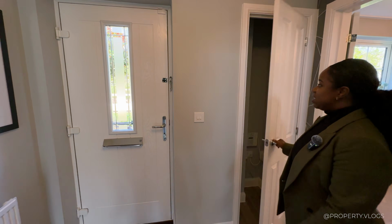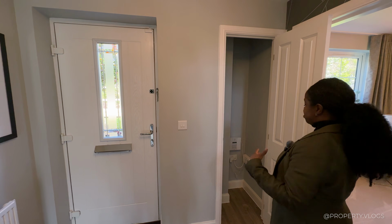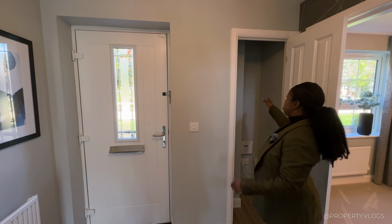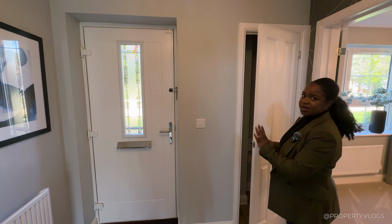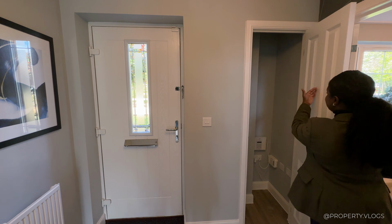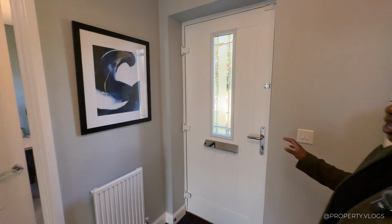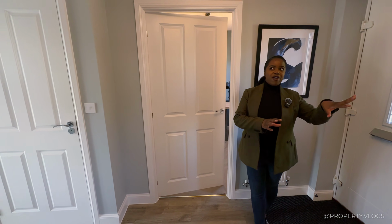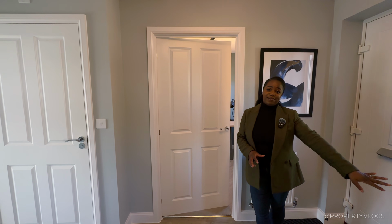Just in case you're wondering, this is your cloak room. So as you come in, this is probably one of the first rooms. You kick off your shoes there. There'd probably be a shoe storage system and then coats hung on the wall. It's just really nice to have a very convenient place to store coats, whether that's a system behind the door or mounted on the wall. It's also where your consumer unit is, all that energy related stuff that goes in there, right?